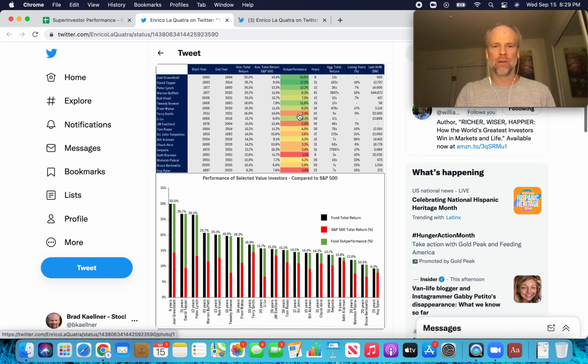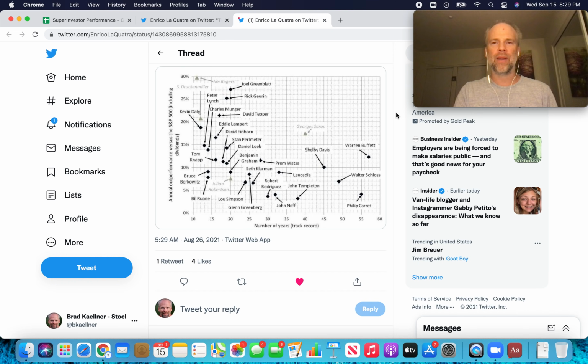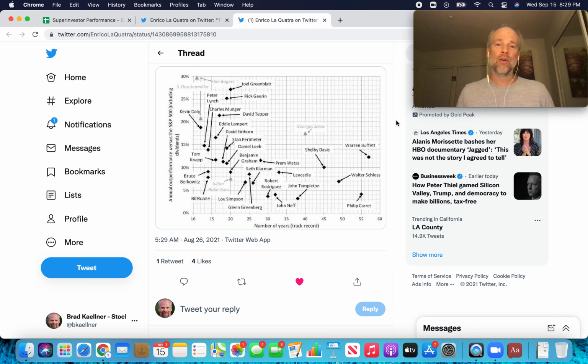If you scroll down, there's another format here if you prefer this one, the old bar chart. But we were really both inspired by this chart, okay? I don't know where this chart comes from. I know Tobias Carlisle has referenced it in the past, but this is so cool.